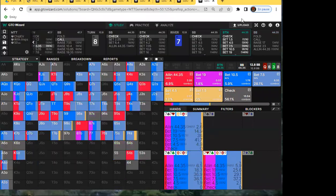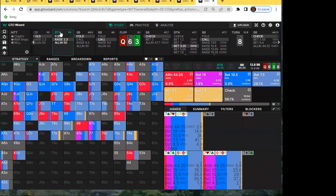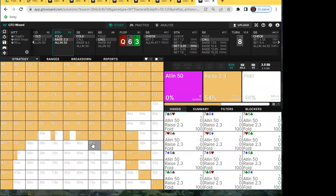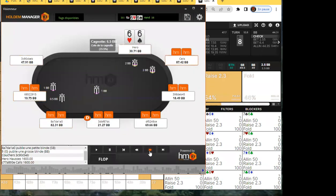No, that's not the opening range. Go preflop. You've got to go preflop to look at what he's actually doing. 7-6. Okay, it is a bit wide here. At 40, I guess, is what that is.